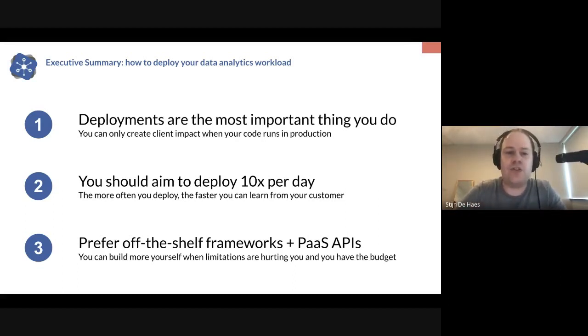We also think you should aim to deploy 10 times a day. Why? The more often you deploy, the faster you can learn from either your mistakes or your customer's behavior. And the faster you can iterate and change the direction of your company if needed. If you go for this aim of 10 deploys a day, you also tend to automate a lot. And automation is good because it means you have more time to do other things.